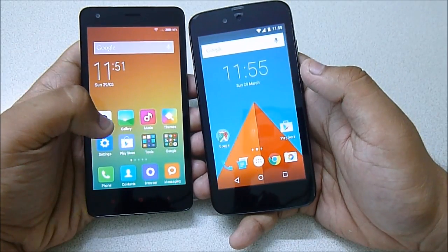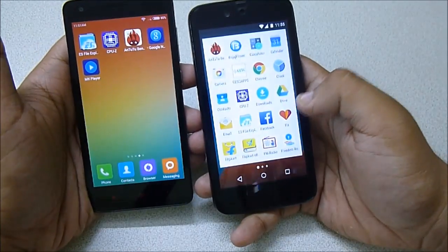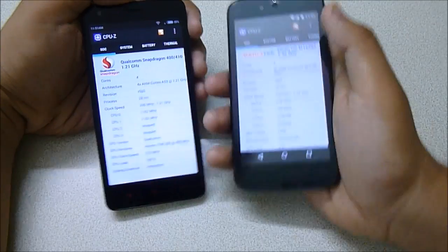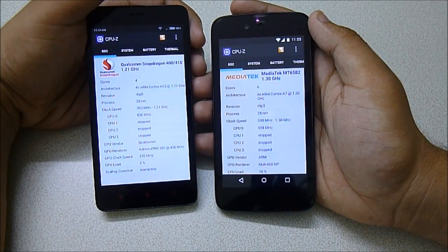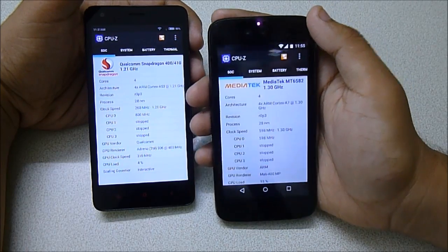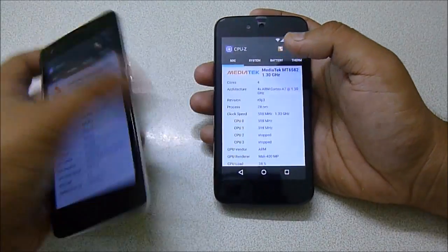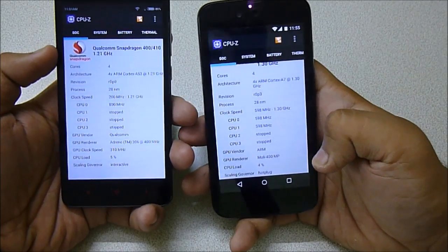So let me give you an idea of the CPU variations using CPU-Z on both of these handsets. As you can see, let me go to the SoC. Okay, this is the Redmi 2 running on a Snapdragon 410 processor, which is a 64-bit architecture 1.2 GHz quad-core processor, whereas the Spice Dream Uno Android One is running on a MediaTek 1.3 GHz quad-core processor, the MT6582, and both are quad cores. The Redmi 2 has an Adreno 306 GPU, but this has a Mali 400 MP GPU.